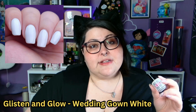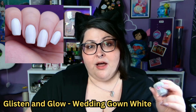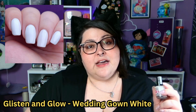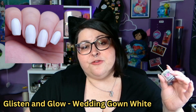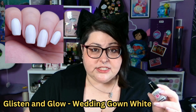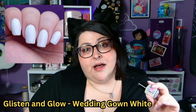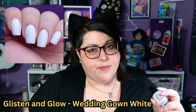So I was super excited to try their white cream polish, just their basic white cream polish. And unfortunately, I was pretty disappointed in this one. So first things first, the formula is very nice. It is self-leveling. It goes on really smoothly. The problem with this nail polish is that, to me, it really never fully reaches opacity.